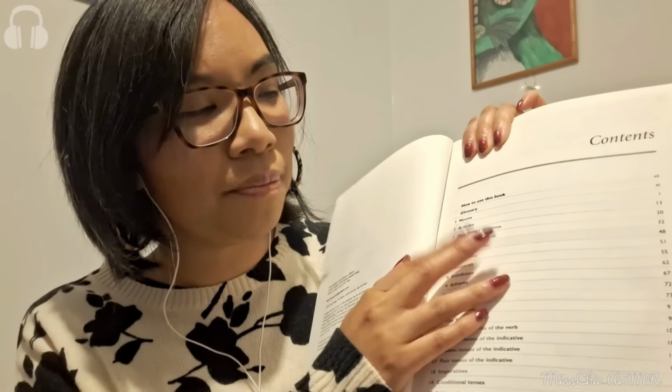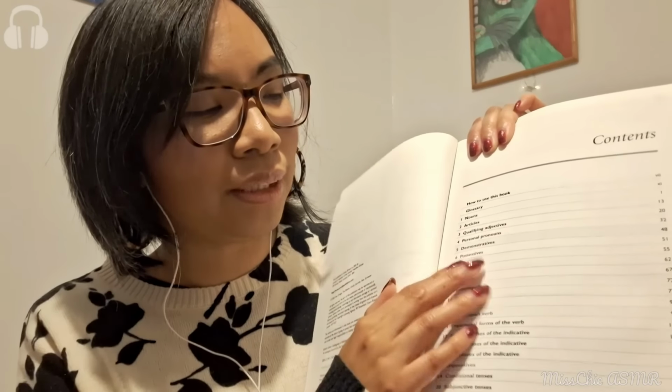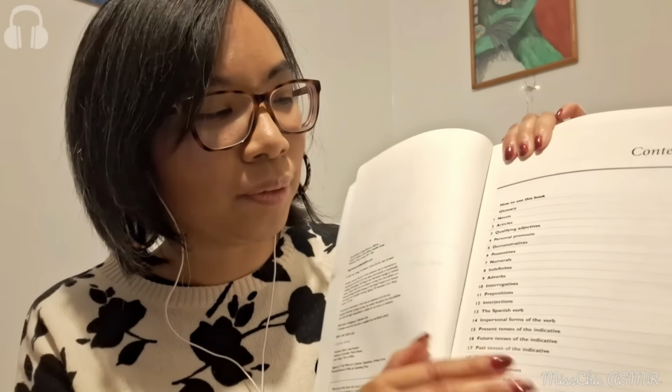And then I did French as well, but French I had done as a child because I lived in France as a child, and I also did it as a GCSE, and then I did an A-level in French as well. So this book, it has all of the different grammatical parts, so nouns, articles, qualifying adjectives, personal pronouns, possessives, numerals, and it was really useful.